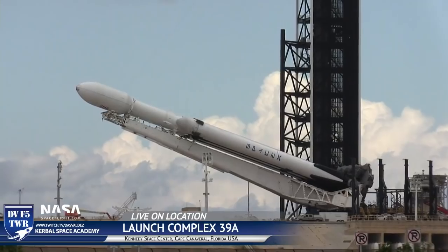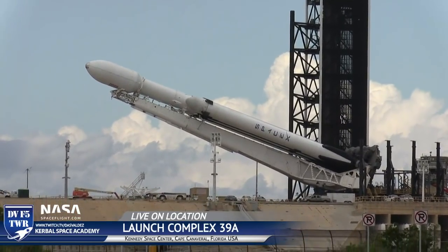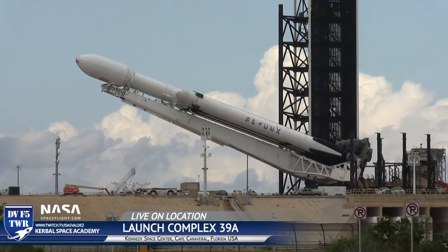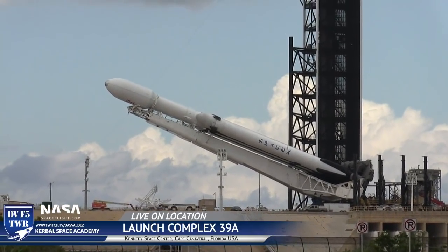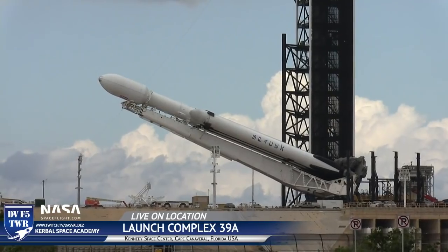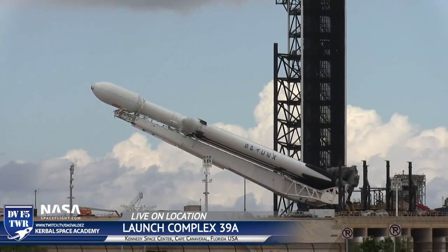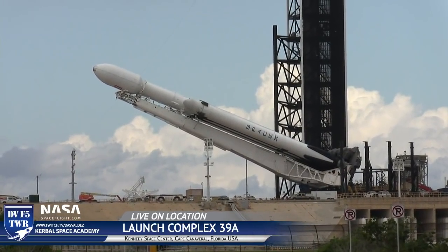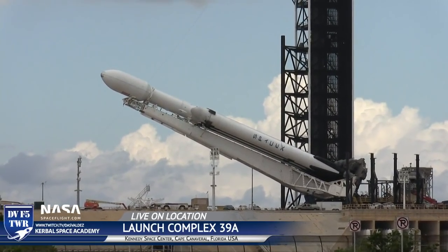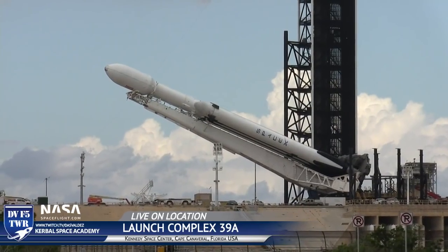Look at that. That's the first time we've seen that. So they roll it out there, the big structure underneath it, that's the Transport-Erector, and that is what's giving the rocket its support right now as it lifts up into the vertical position. SpaceX has horizontal integration, which means when they put the rocket together, it's laying down horizontally like we saw it as we were standing there, and they pull it out to the pad.